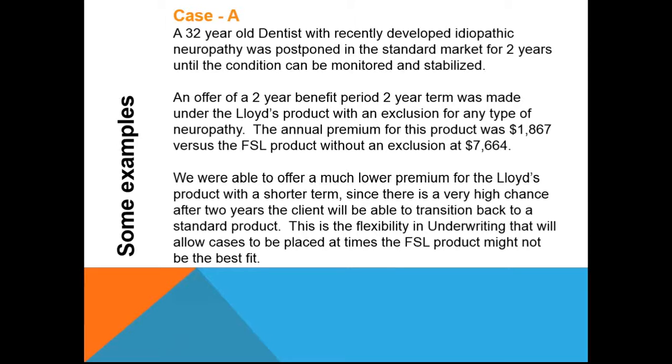They don't know how it's going to progress, or if there's any type of underlying cause. Us being an impaired risk carrier, obviously we're going to make a more aggressive offer, or we wouldn't be here. So if you have cases that are declined for something like that, I keep reiterating, it's great to reach out to your Plus Group partner, because they have direct access to us and our underwriting team here. And what we did on this case, we made an offer.